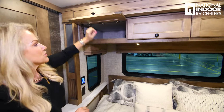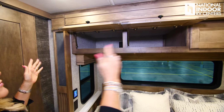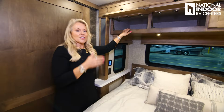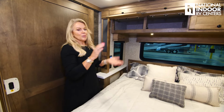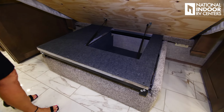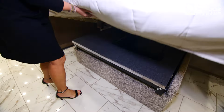And then the overhead storage. So again, two separate spaces on both sides of the bed, two 110 outlets, and nice storage. Typically for me, this is fairly hard to get to, so I'll usually get a big plastic bin. I'll put in all my winter sweaters, put that up there, and then it's easy to get to when I need them, but they're kind of tucked away for the season. And we have storage below the bed, so that's a nice big space for more goods.